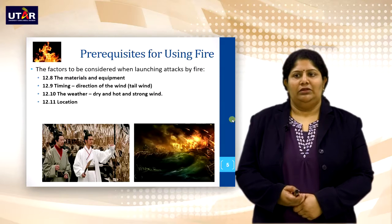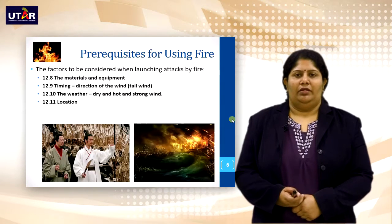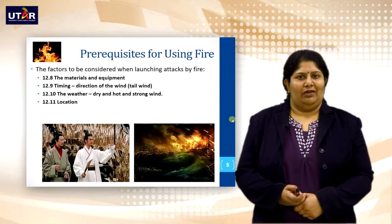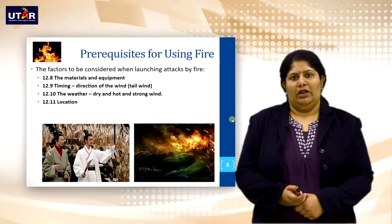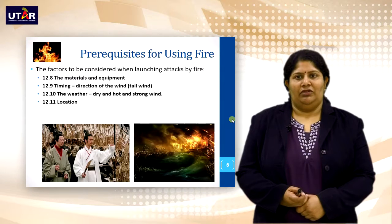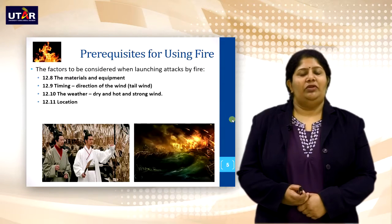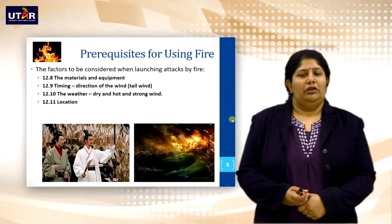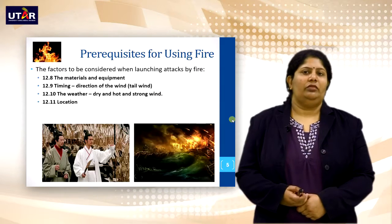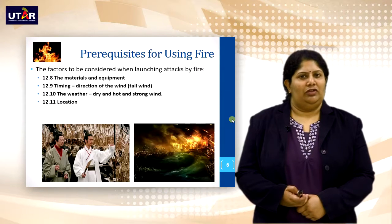The next is timing. Timing should be appropriate to light up the fire. Fire is not best to start when the weather is wet. There must be enough wind to encourage the fire to grow bigger. The direction of the wind decides if the fire could spread faster and be difficult to put down. The best time to put the fire is when the condition is hot, dry, and with strong wind.